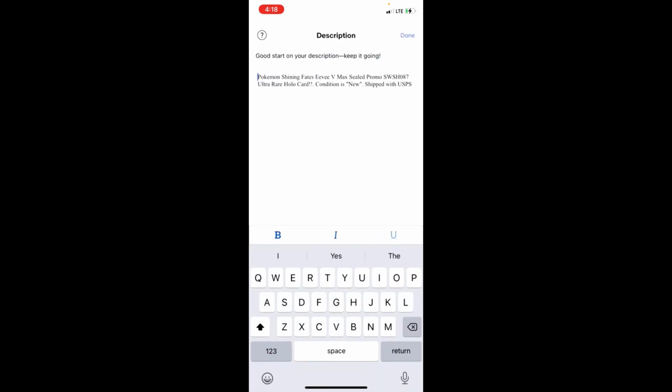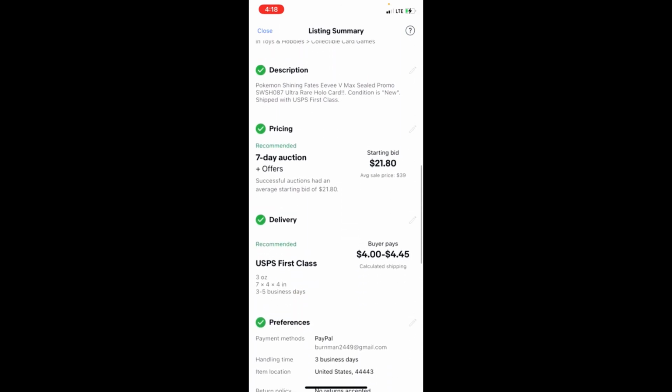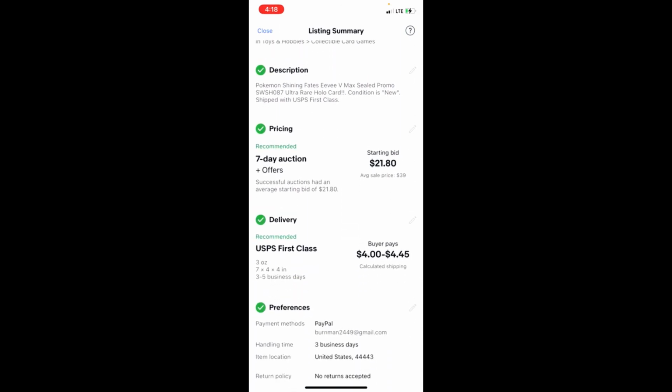Moving on, we have the description. So everything in this description is correct. The only thing that I'm going to change is because of the shipping. We'll jump to the shipping right now. We'll kind of skip over pricing for a second.